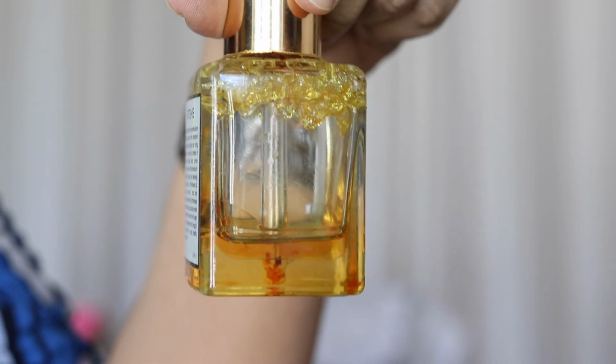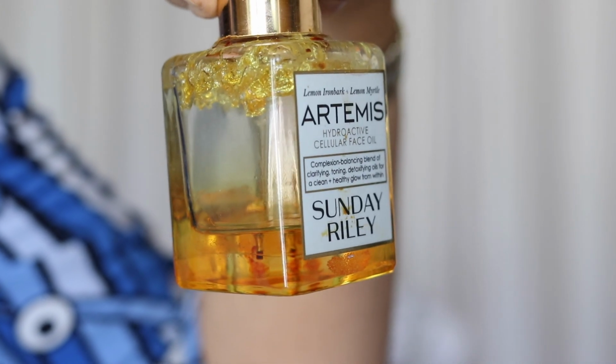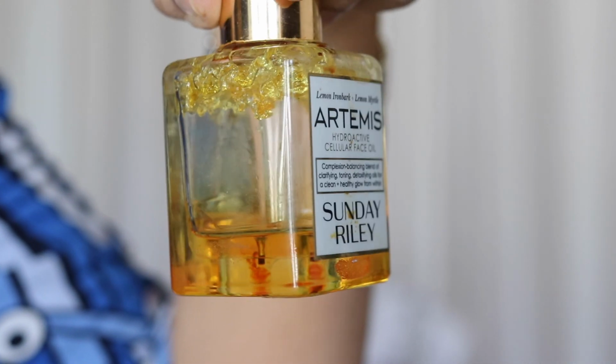Facial oil, Sunday Riley, Artemis. Last month I showed you Luna, how it had solidified. Now, I'll come close to the camera because you've got to see this. That is awful. Will I repurchase?